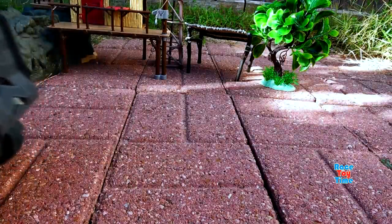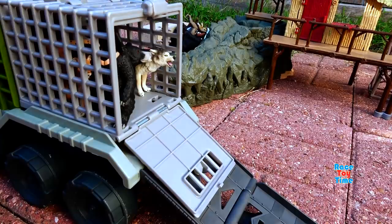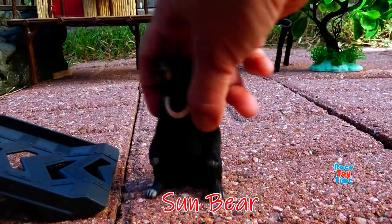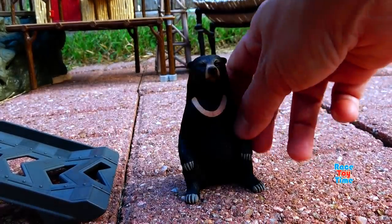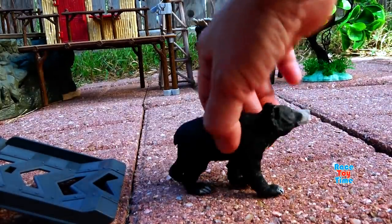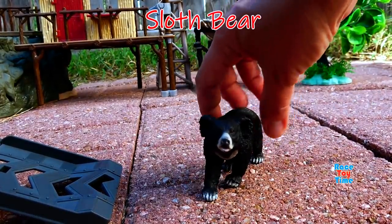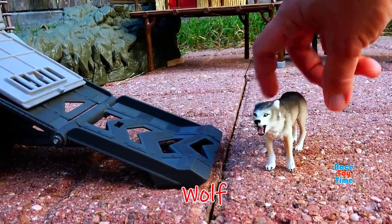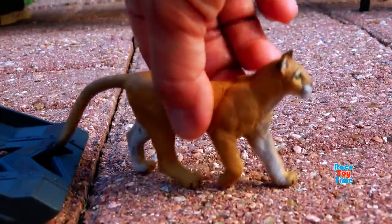We have some more animal figurines. We have a sun bear. Here's a sloth bear. Here is a wolf. Here is a puma.